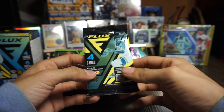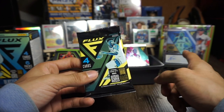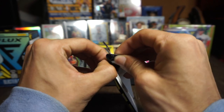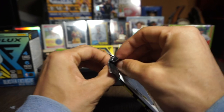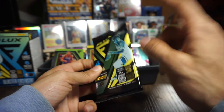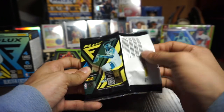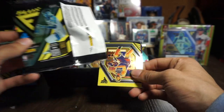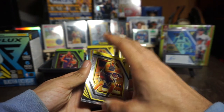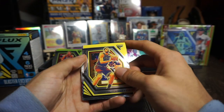Last pack, guys. I know we pulled the signature out of that first pack. Might we get lucky with this one? Probably not. But I have a feeling, because after this Christmas, starting the new year, we are going to jump into those mega boxes that we have, the Mosaic boxes that we have back there. And I feel like we're going to get lucky out of one of those Mosaic boxes.